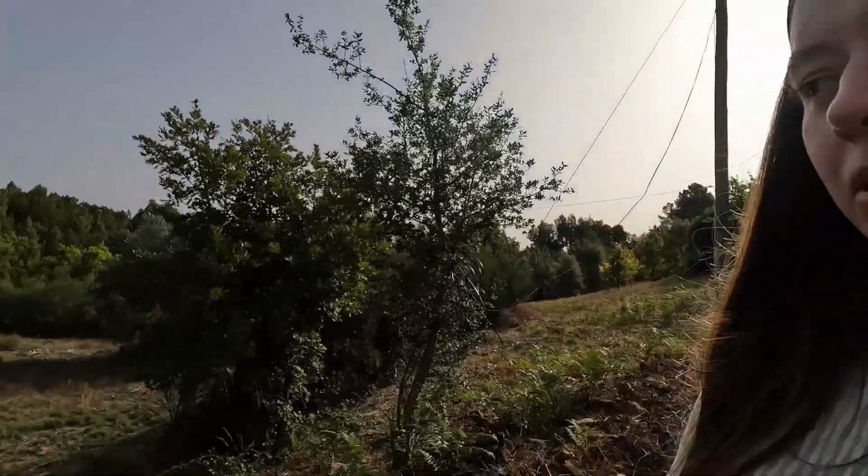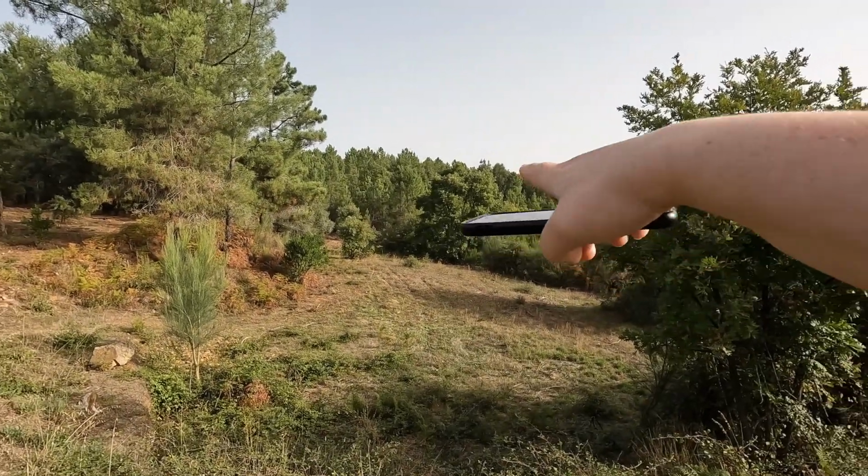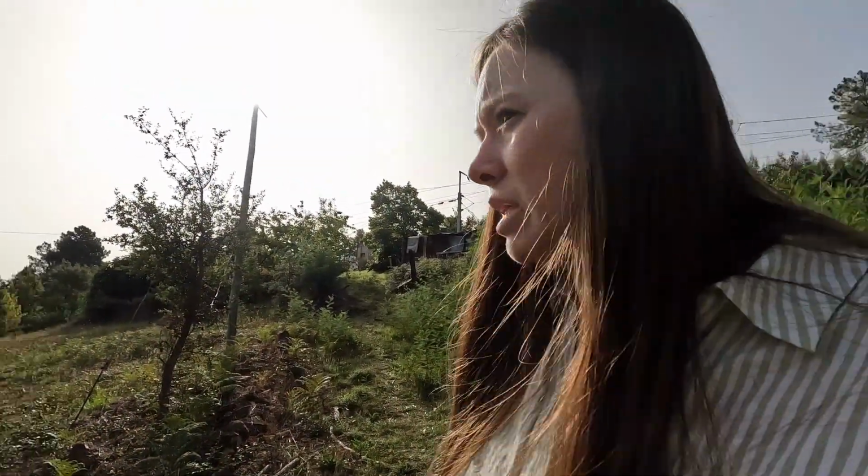So I've come down that little pathway and then you go down along here and it's in that gap down there. So it's quite a distance from the house. Say probably 100 metres or so, but not much more than that.